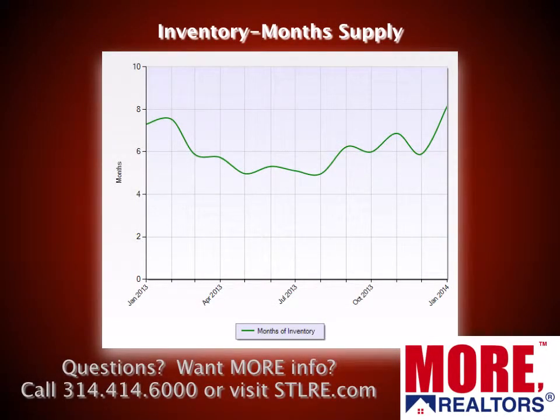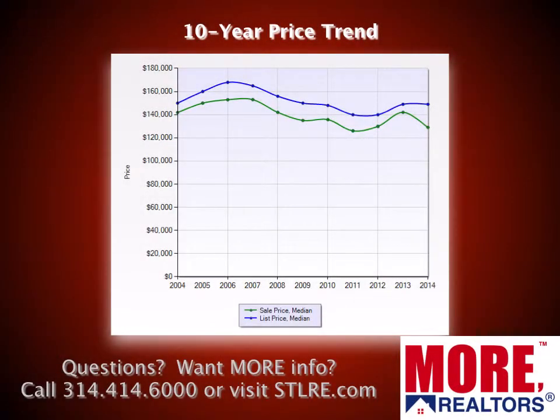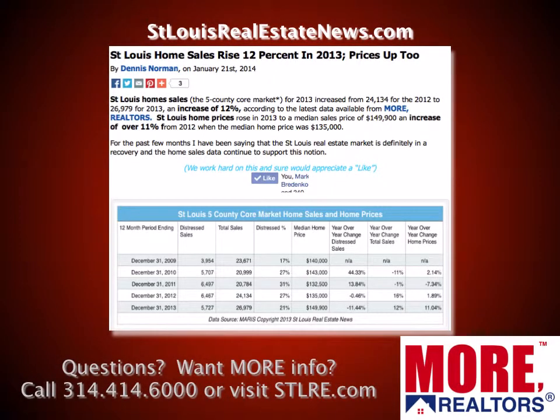So this is a chart that shows the inventory of homes for sale. We've just crossed about an 8-month supply, so that's up, the highest it's been in about a year. Here's a quick 10-year look at home prices, both list prices and sales prices for this 5-county area. And you can see the green line, which is home sales prices. We're still a little lower than where we were 10 years ago. It's taken us a while to get back up there.